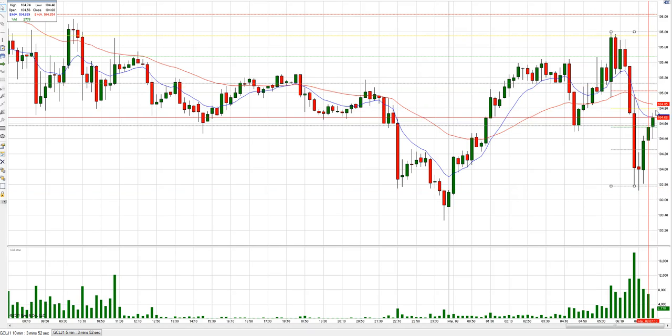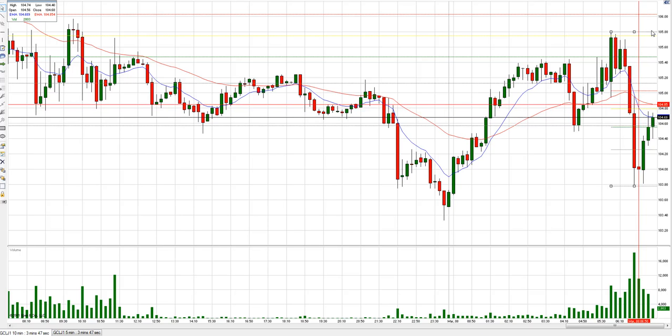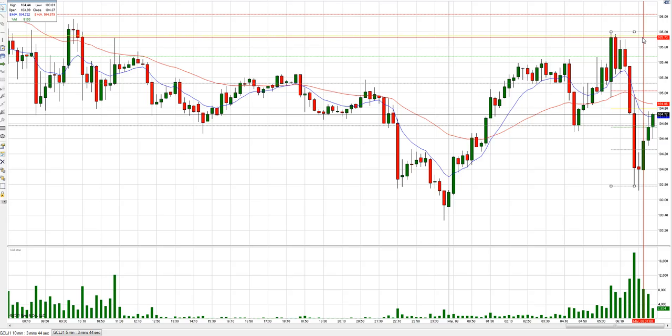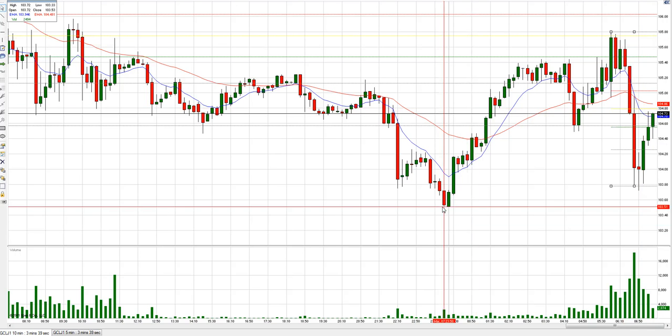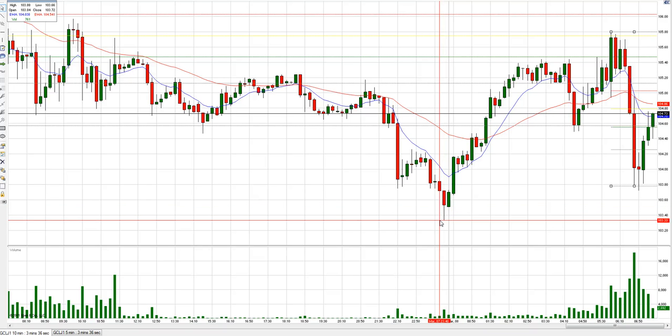Again, the retrace area is getting into that area, right around that 105 area. I'd look to start selling this thing again as long as it doesn't get over this 106 level. Remember, 107 was the high from Sunday. But a good bounce area after seeing the 103.40 levels. Actually got down to 103.33.